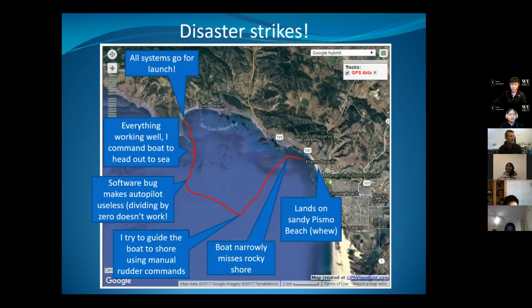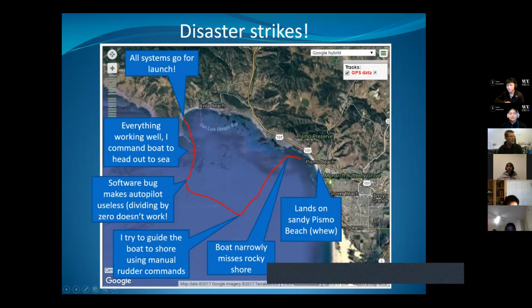And here's what happened. So you can see the red line there is pretty straight for a while. And then it hit a software bug. And basically it hit a line in software where I had tried to divide by 0. So lesson number 1, don't divide by 0.